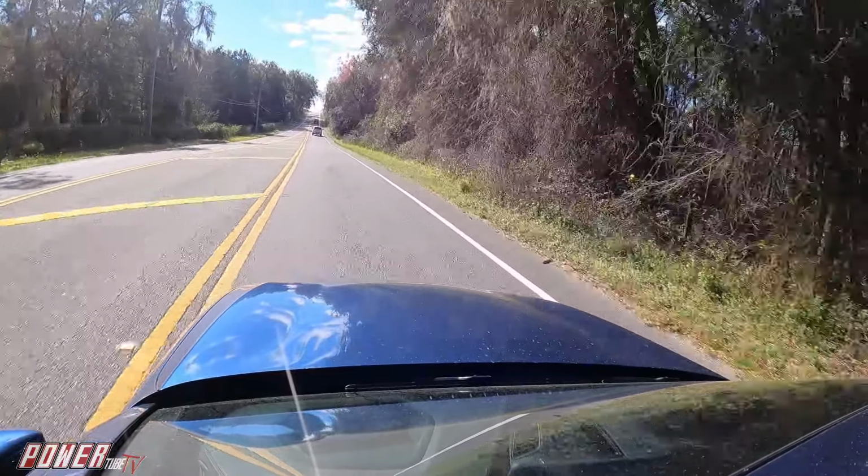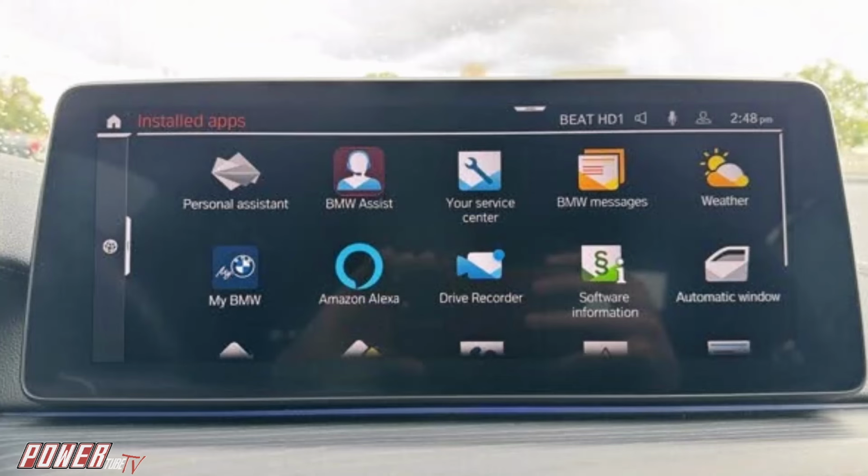It's annoying. You got to go to the car menu, then you got to go to the comm button, then you got to go to mobile devices, and then they'll all be connected. That's the problem. Connected, but who's connected?